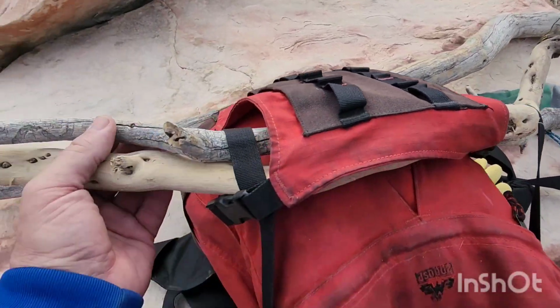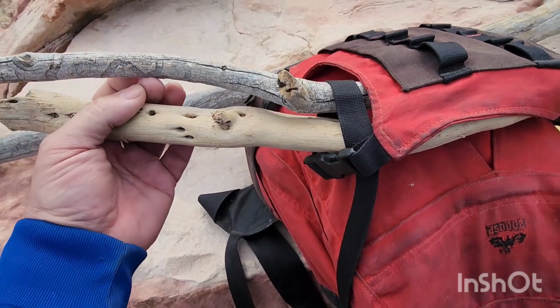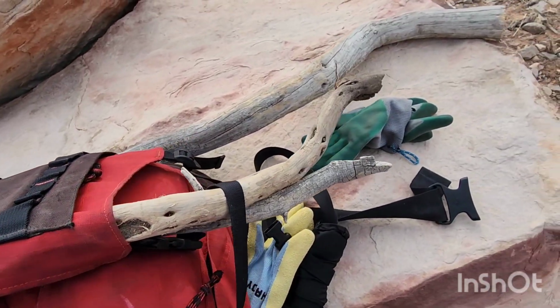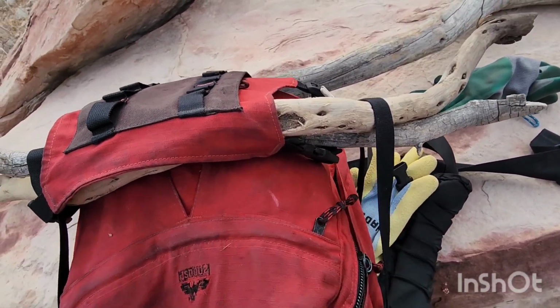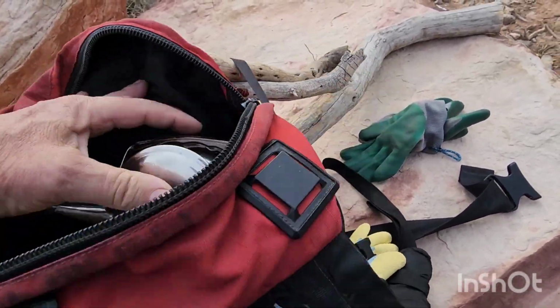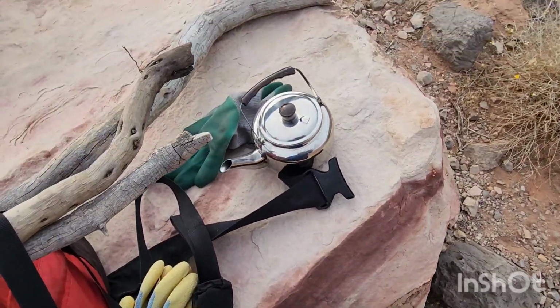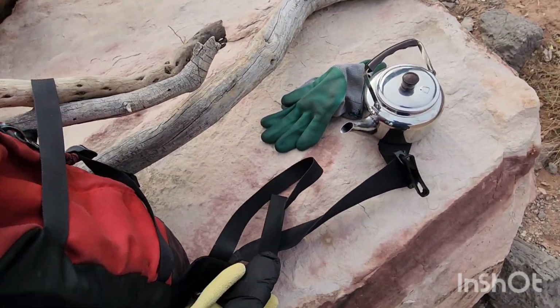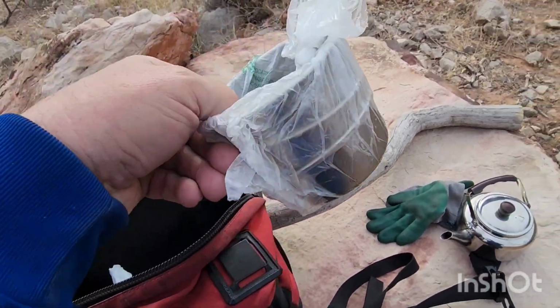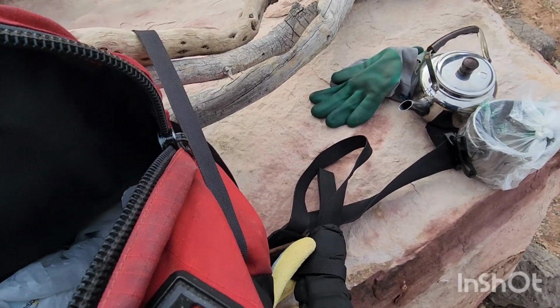So, I brought two sticks along with me in case I want to rub two sticks together and make a fire. And also, let's see what else we brought along. Alright, so I have a teapot. That doesn't do me too much good without water or plants. Oh, I did bring my cup. So I have my cup. And I think I left my tea bags in there. So I got tea in there.